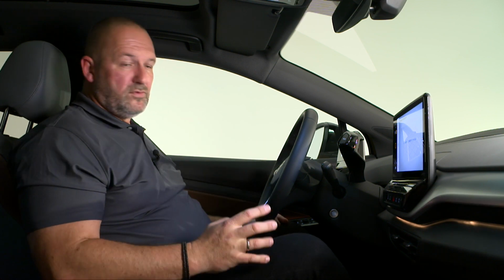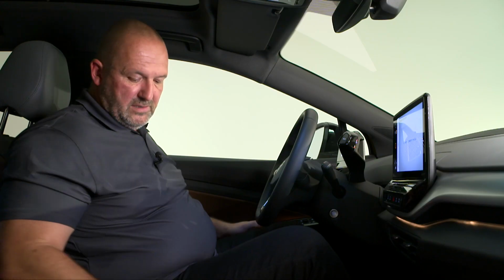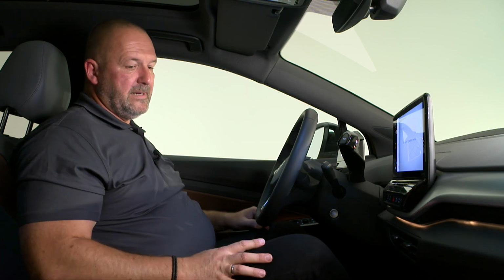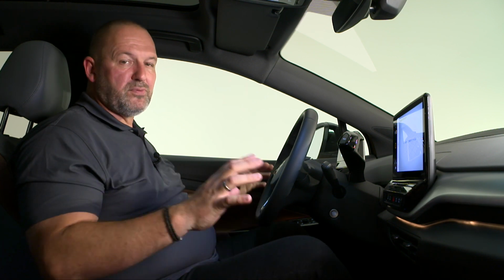Talking about compartments, you do find quite a nice compartment in the door, a very nice compartment down here, and 2 cup holders over here, and of course the glove box. So you do really find enough space to put your stuff in.